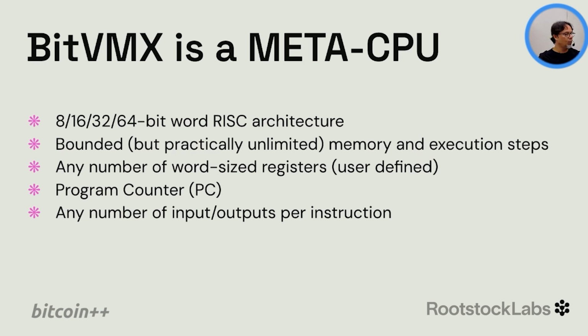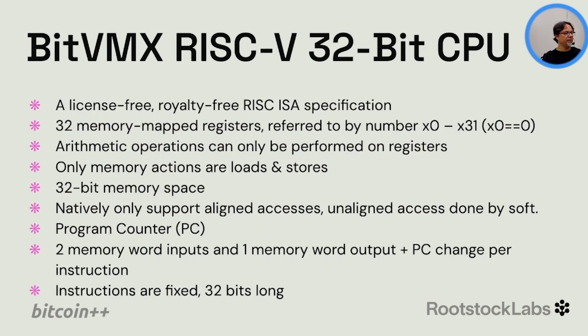Any number of word-size registers in our CPU we can code, because we are using memory-mapped registers, so it's like memory. We obviously have a program counter, and each instruction can do any number of inputs and outputs. So eventually you could also implement a CISC processor on top of this. But we are really interested in implementing a particular RISC-V 32-bit CPU.